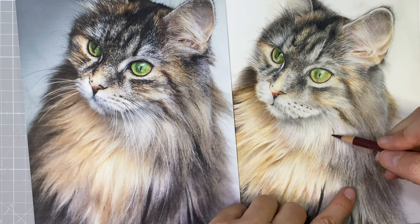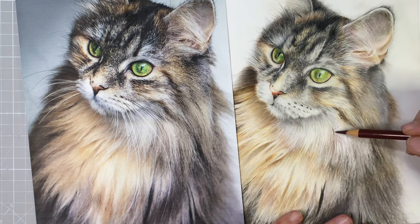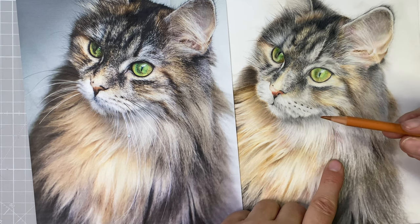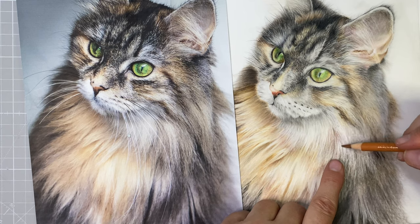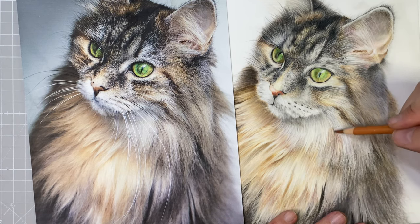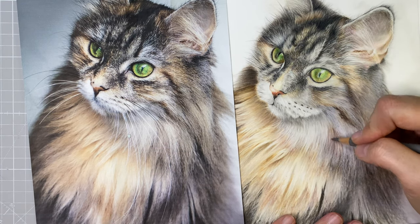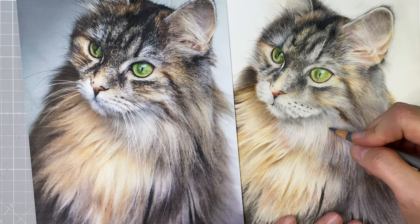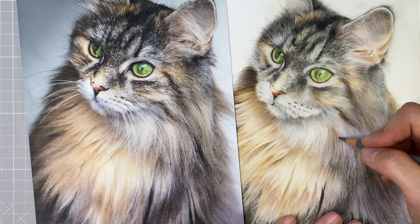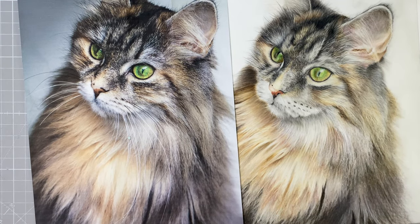Mortem Violet. And some burnt ochre. I don't know why I started messing with this. I should have just left it alone. Warm gray 4. Should have just left it alone. Okay, now.